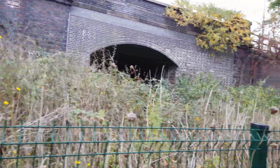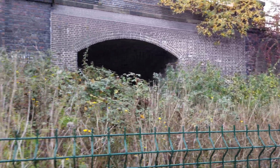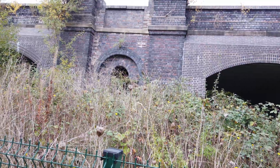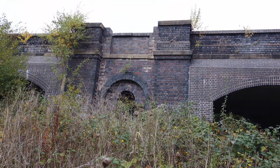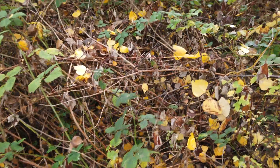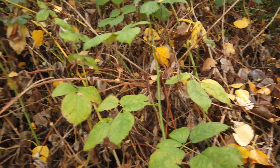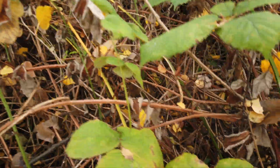So it's a shame. We've strengthened the bridge there. At least they haven't taken the bridge down and replaced it. There's the gap there where the old steps down to the booking hall would have been. Oh, as overgrown as it is, we have just glimpsed some brickwork through these brambles. Get a little bit closer maybe.